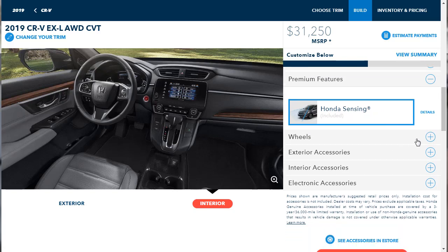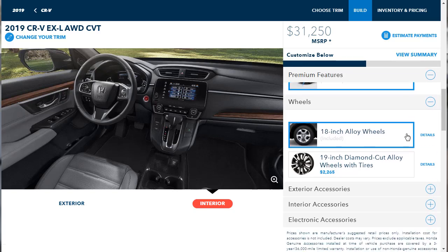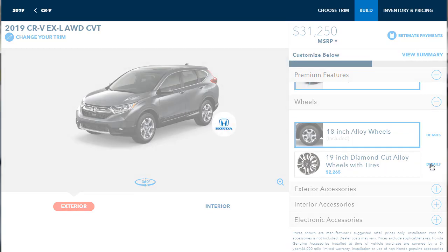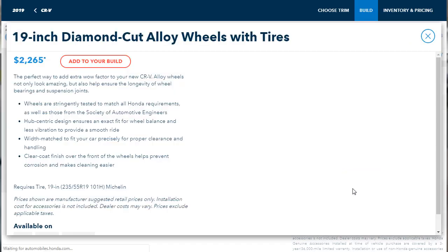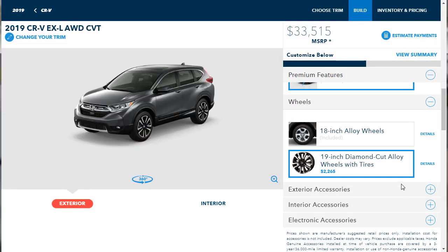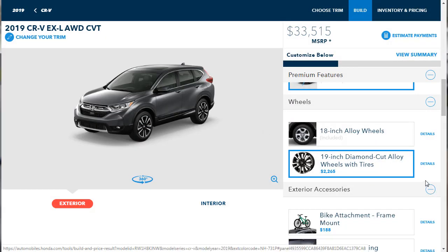Premium features, yeah, Honda sensing, that's included. We just went through that. Wheels, they said there's lots of exciting wheel options. I see one. I see a wheel option. But you know what? It doesn't look too bad. I like these little 19-inch wheels. Can we hit the details? It would give us a bigger shot of those wheels, or no? I'm not sure. Yeah, I guess it will. So there's a shot of those wheels. They're $2,265. Yeah, we're all over those wheels. We're going to get those bad boys. Add to your build. Yes, we are. We're going to add those to our build.